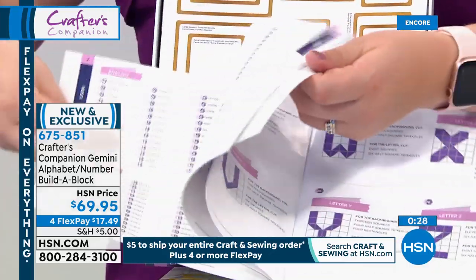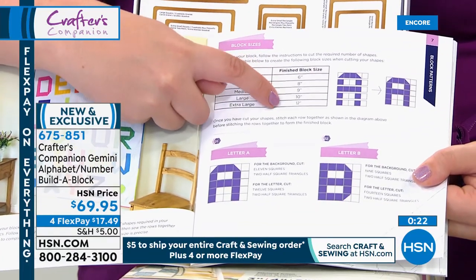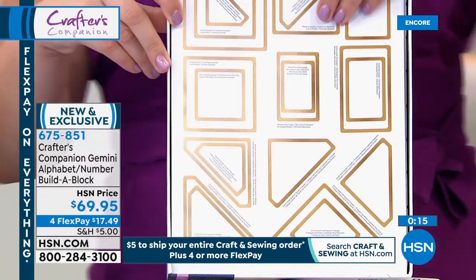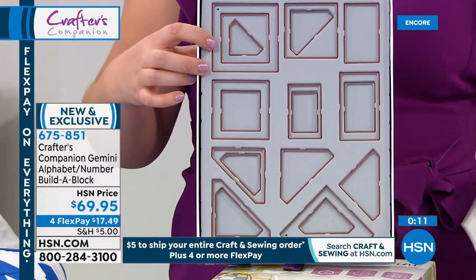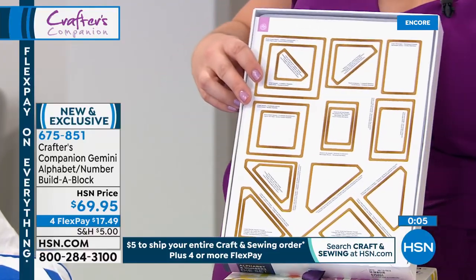That corresponds to the instructions on the first page, which tell you for a 6-inch, you'd use the extra small dies. For a 12-inch, for example, you'd use the extra large dies. They then correspond to the sizes that you've got in the box. So all you do, lift this out, get out the sizes that you need, cut through the layers of designs that you need, and then literally follow through the instructions that you've got to make each one of the blocks.